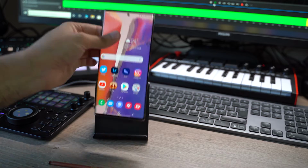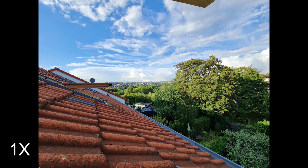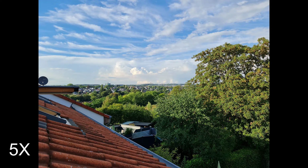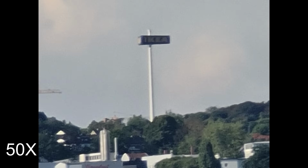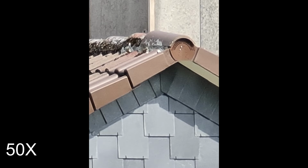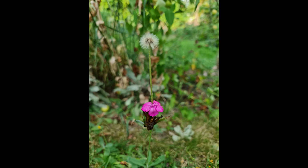With the camera, we get the 108 megapixel f1.8 wide angle, 12 megapixel periscope telephoto sensor with 5x optical zoom, going up to 50x hybrid zoom, where Samsung rolled back with their 100x zoom, which basically just was a marketing trick. But the 50x zoom is actually good in a way that it gets similar results as the Huawei P40 Pro, only the shutter speed is way slower. The last sensor is a 12 megapixel ultrawide.